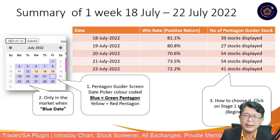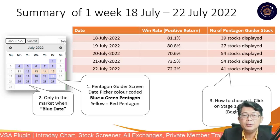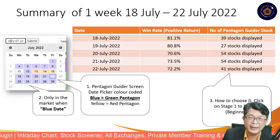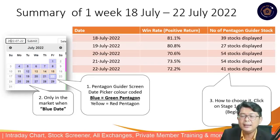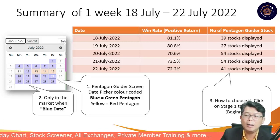This is like high tide and low tide in the sea, right? You want to be surfing when the current tide is high. The same principle applies here. If you want to be fishing, you want to make sure that when it goes to high tide, where the waters are closer to the beach, you can get some fish, isn't it? That's what the whole sector is here. So same thing here, you only want to be trading when the market is in green Pentagon. It's like it's seasonal time to go out.